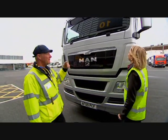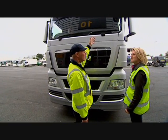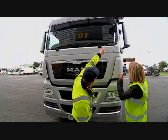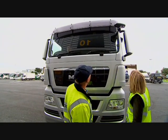Right, so here we are at the front of the vehicle, starting on the near side corner. We'll use the old tried and tested method of top, middle, bottom. Starting at the top then, you'll see we've got a marker light right on the top corner of the cab. We'll ask the driver to put the side lights on, please. And we make sure that illuminates, OK?